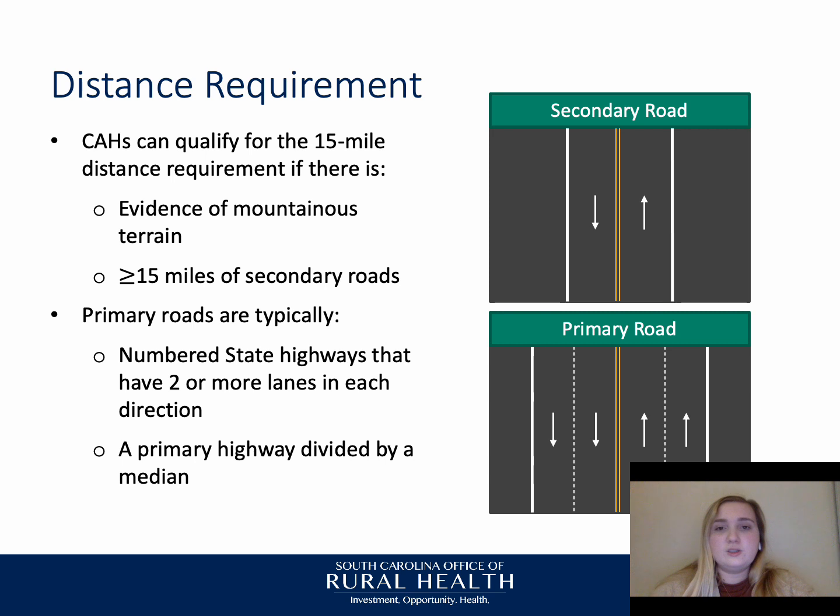Now, with regard to the distance requirement, I do want to highlight a few key changes that were recently made by CMS to the language in the distance requirement regarding secondary roads. Originally, a hospital had to meet either the 35-mile distance requirement from other hospitals or CAHs, or they were able to be deemed as a necessary provider by the state, which superseded the distance requirement. However, that authorization expired by CMS in 2006, and since that time, we have not had any additional hospitals convert, as all of our CAHs, as they exist now, were deemed as necessary providers upon creation.